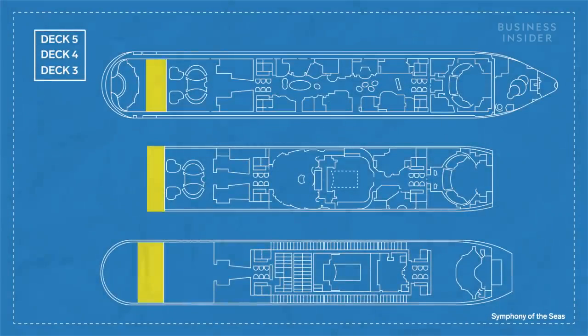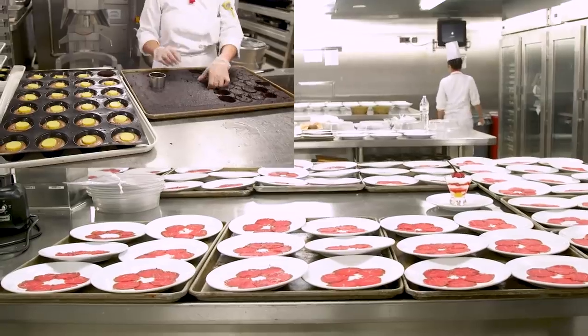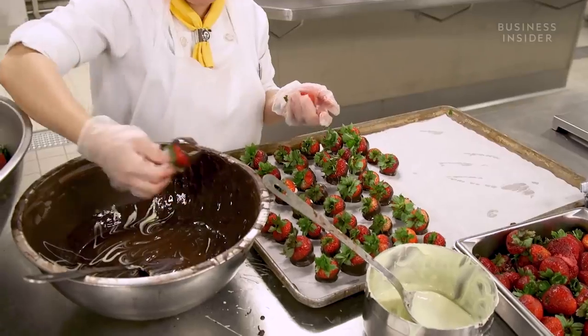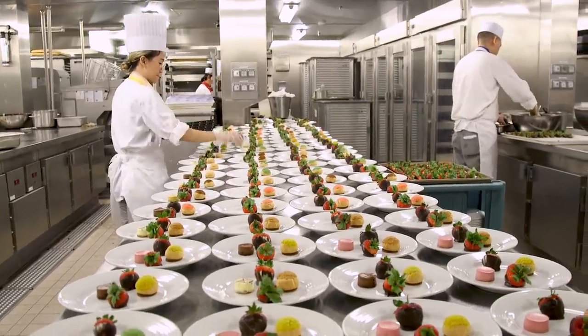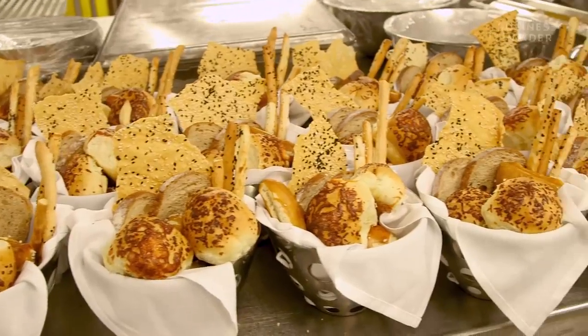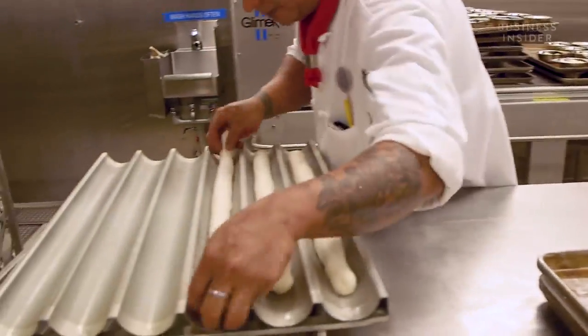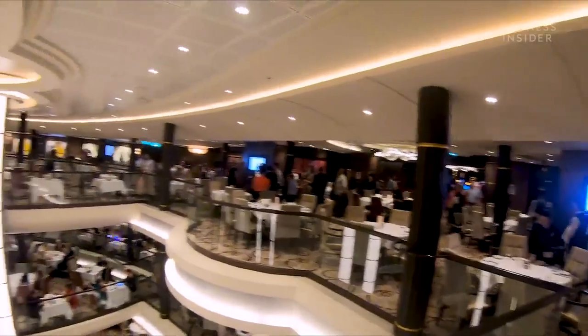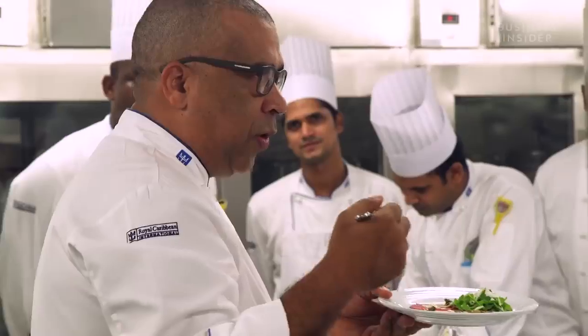The ship's biggest kitchen is broken down by categories: desserts, bread, cold food, and hot food. In dessert, chefs whip up cakes, chocolates, and 100 different types of pastries. Over in the bread bakery, they make 40 different kinds of bread from all over the world, all from scratch. But the real hustle comes just before the dinner rush. 6,000 hungry passengers in the main dining room.